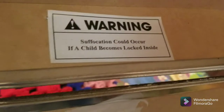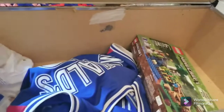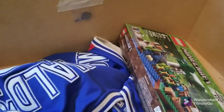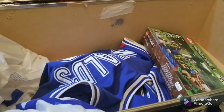Warning, suffocation could occur if a child becomes locked inside. This thing's actually pretty big. You could definitely fit a child in there. But I'm going to have to do a little bit of cleanup on this. You can see there's some rust there. I asked the lady if she'd take any less, and she said I just lowered it. So I was trying to get it for less than $15, but $15's a pretty fair offer. They sell for over $100.